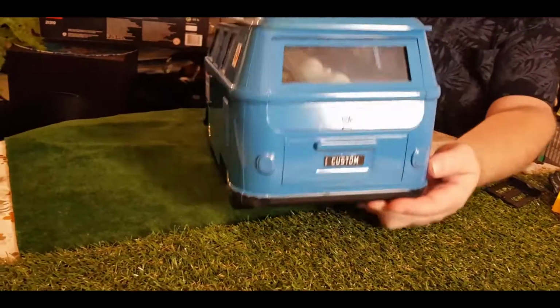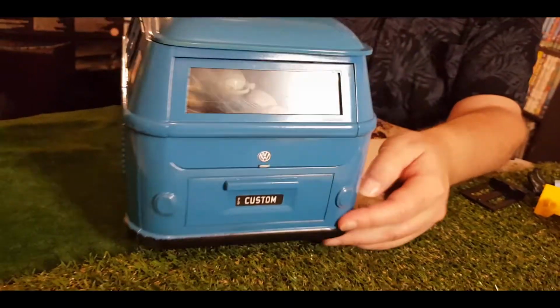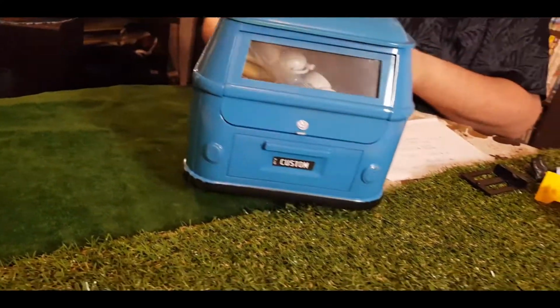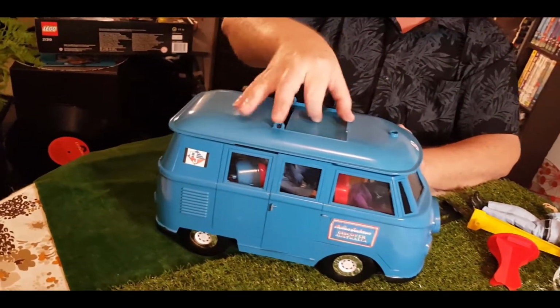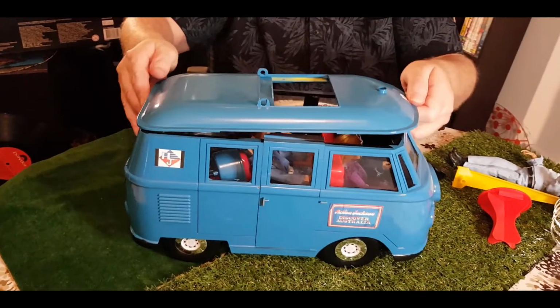And there's the back. Look at the number plate. I did that. And there's the back window here. I'll open that up in a minute. But it has a sunroof. There was a plastic thing here which I took off. It was a part of the original thing, so I took that off. This actually comes off, of course.